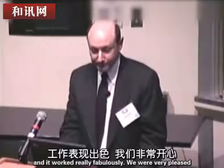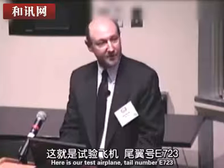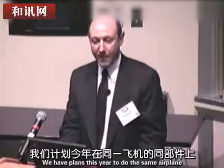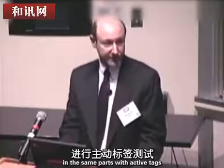We were very pleased. Here's our test airplane, tail number N370FE. We've used it for 2 tests now, the high frequency and the ultra-high frequency, and we have plans this year to do the same airplane, the same parts with active tags.